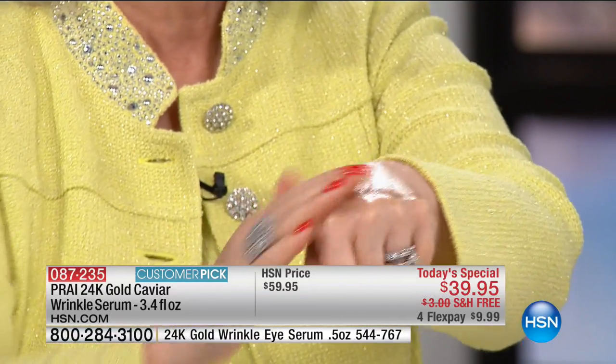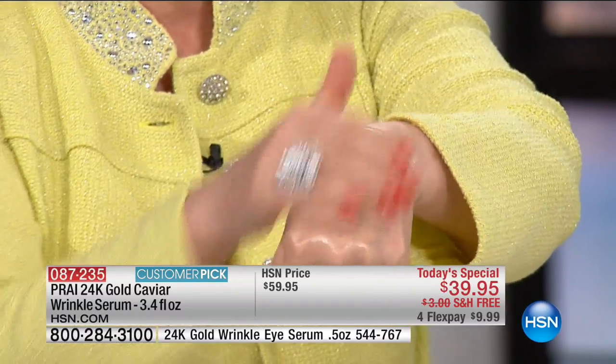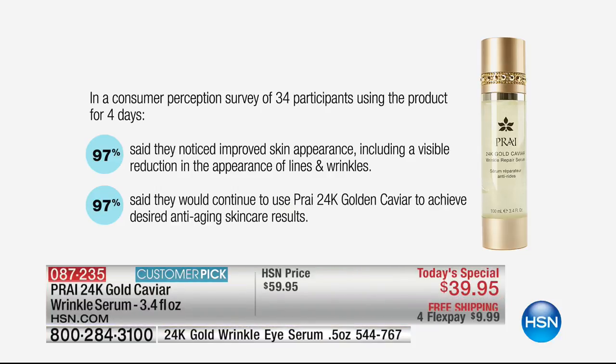Watch. Okay, that's in my skin. Now, if Brett touches my hand, if I rub my suit on it, the radiance is still there. Look how amazing the glow is, it just pops. It's still there. It pops, it shines, it radiates youth and vitality.